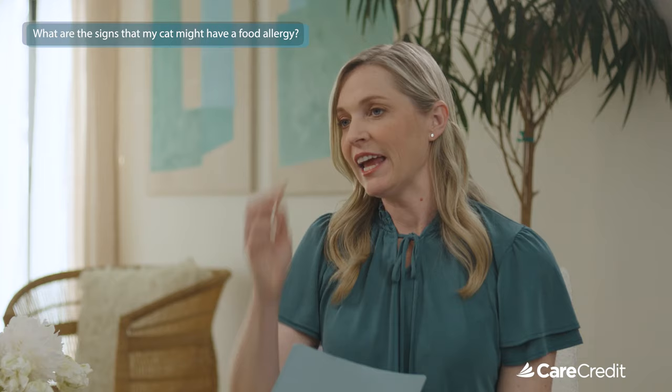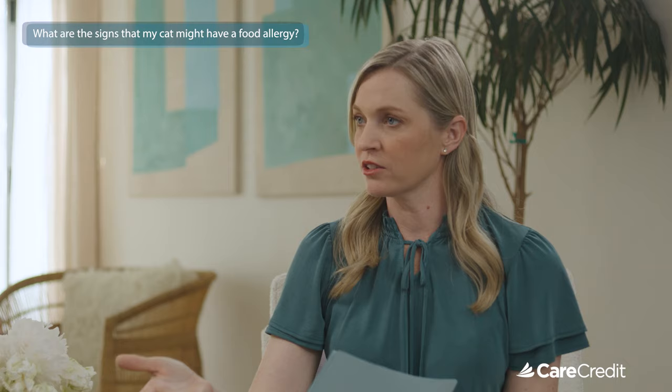And how do I tell if my cat has a food allergy or some sort of allergy? How does that get diagnosed? When it comes to allergies, it's interesting. Dogs with food allergy usually show it in the feet, chewing and licking incessantly at their front feet, ears, rubbing their faces. Cats in general are much more difficult to determine what the allergen is. But with a cat, usually it's going to be more GI, gastrointestinal, maybe vomiting, maybe diarrhea.